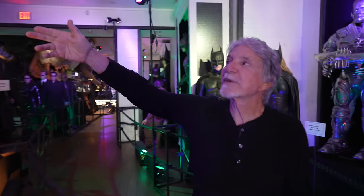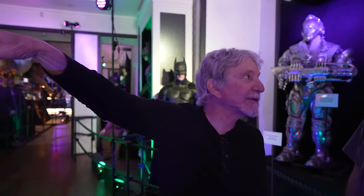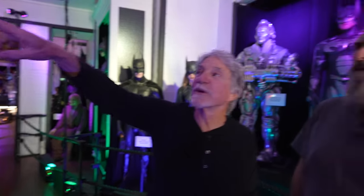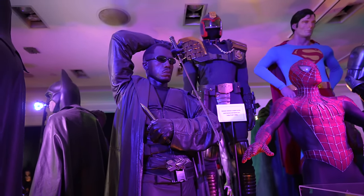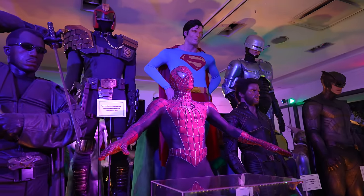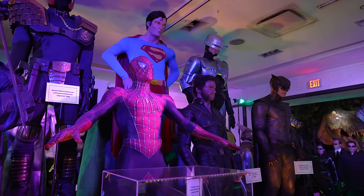This is Wesley Snipes' hero costume, glasses and armaments, everything from Blade 2. That costume with those armaments is exactly what appears on the one sheet of the movie. What's really cool is behind that, a Sylvester Stallone costume from Judge Dredd, designed by Versace. Next to that is a Tobey Maguire Spider-Man suit from Spider-Man 2, and underneath it is his hero muscle suit too.